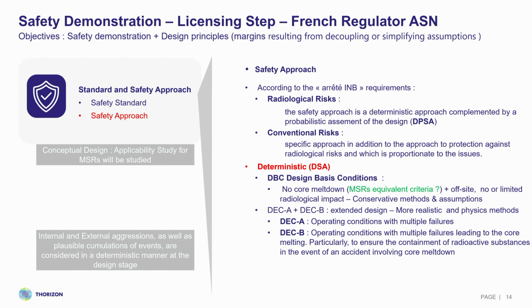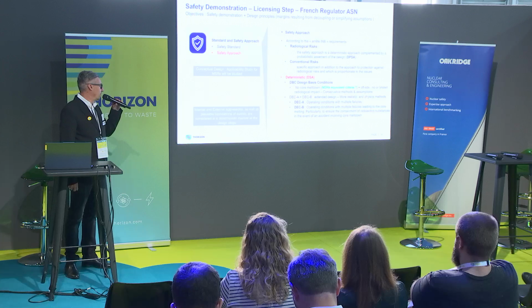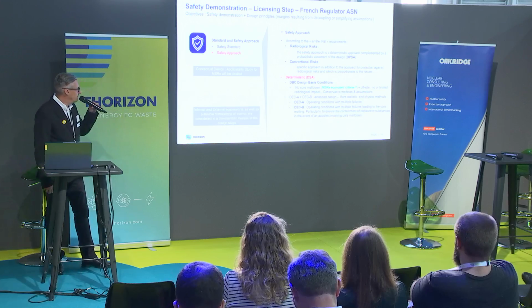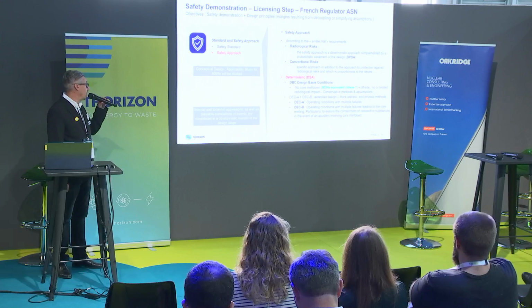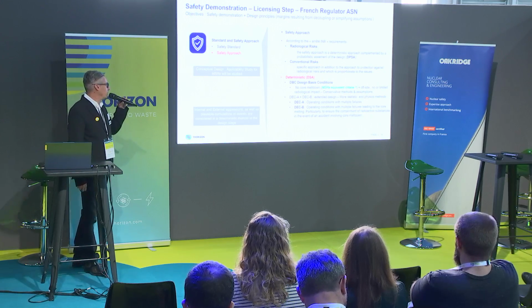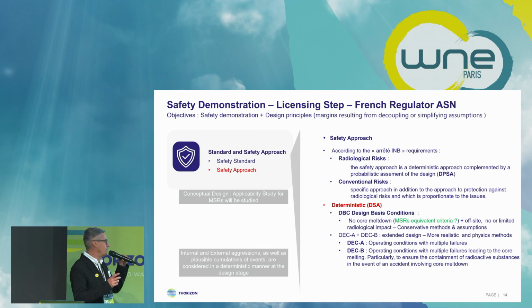For the DSA, we will consider the DBC, which means design basis conditions, and the extended design with some accident consideration, with different levels: the DEC-A, operating condition with multiple failure, and DEC-B, operating condition with multiple failure leading to the core melting. In our case, it won't be the core melting. Maybe it will be the failure of the cartridge. We don't know exactly the criteria at the time being, but we will have to adapt the criteria.